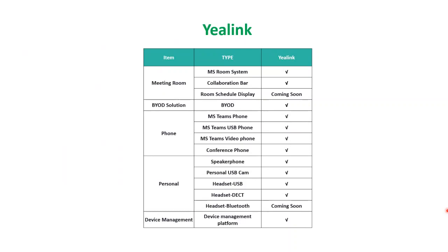Then see if I've missed any questions here. I did not miss this. A30. Yes, the A30 supports auto framing and speaker tracking.